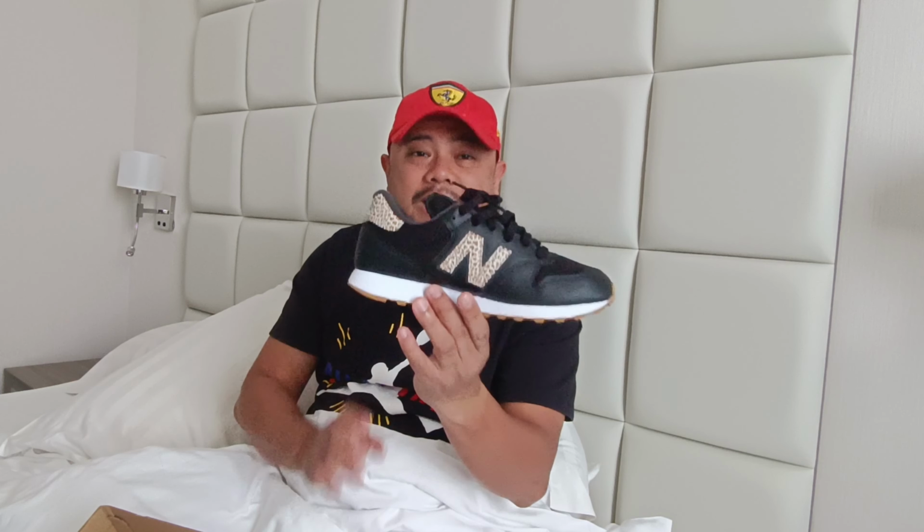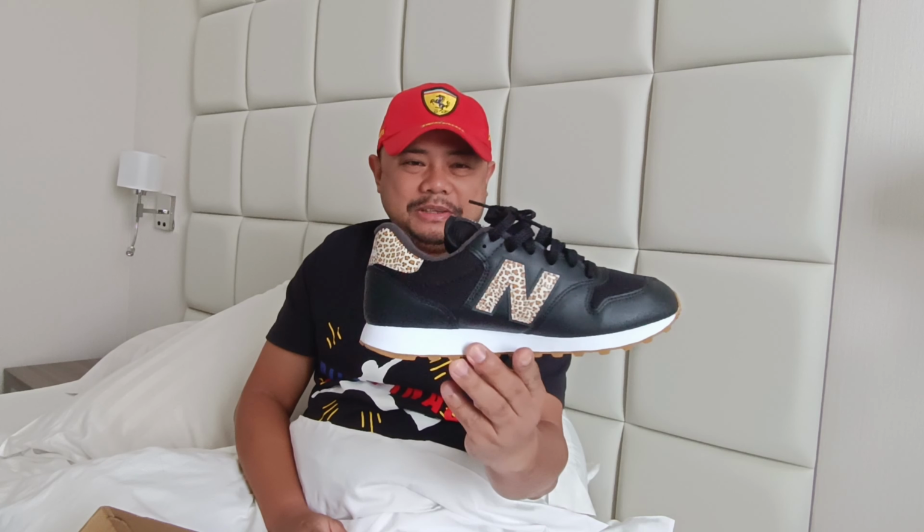Okay? So, kay Lizelle muna. So, New Balance shoes. Yan. So, this is a New Balance 500 with the colorway of black and parang may leopard print dun sa end niya. Kaya niya nagustuhan pala ito kasi sobrang sumakit yung paa niya sa kakalakad sa Disneyland kahapon. So, she decided to get one. Etong itsura niya, guys.